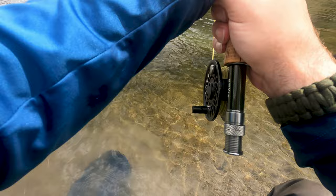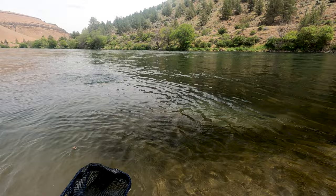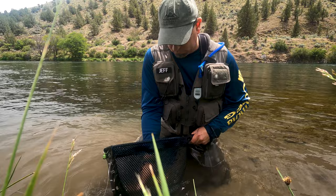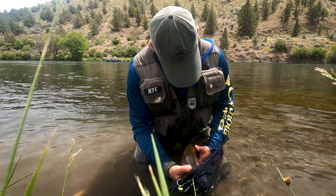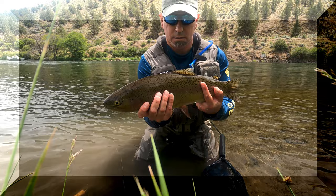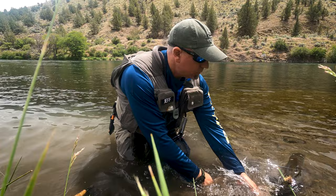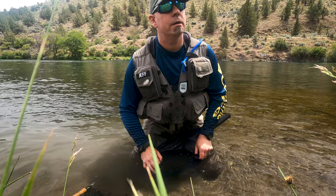I can't keep messing around. It broke. This is the biggest trout I've ever caught. That may have been the biggest rainbow redside trout I've ever caught on a dry fly. I think I've caught one other that equaled that size.